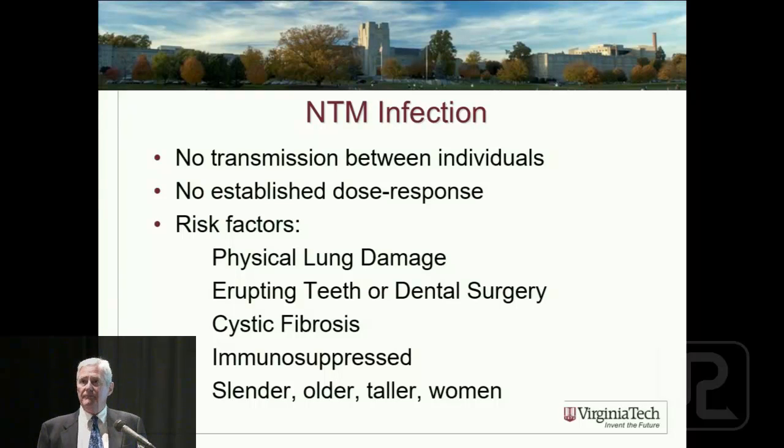Risk factors: physical lung damage, smoking, working in a dusty occupation. In our part of the country, black lung disease is coming back for some yet unknown reason, and black lung patients are very susceptible to mycobacterial disease. We also have on the North Carolina-Virginia border a large number of textile plants, and people who work in there end up with something called brown or gray lung, which is all of the fibers. Those predispose to mycobacterial disease.